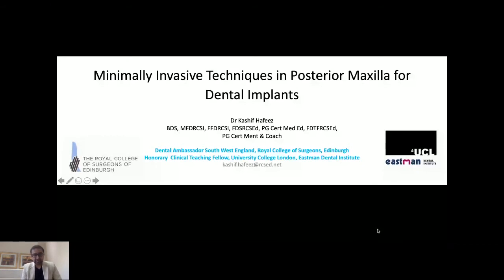Today I'm going to talk about minimally invasive techniques in the posterior maxilla, which is an interesting topic because the maxilla is an area which is always challenging and always difficult to treat for implants. I will tell you the techniques which are less invasive and better for your patients. To me, if the patient has minimally invasive techniques or minimal invasion for the surgery, then that is the best treatment plan for the patient. And imagine, if you are a patient, what would you like? You will definitely like to have minimal invasion.